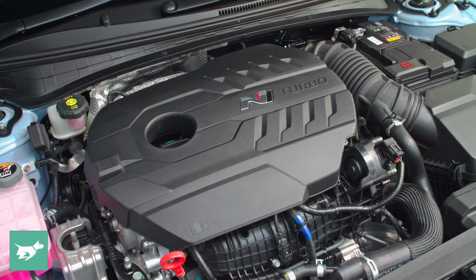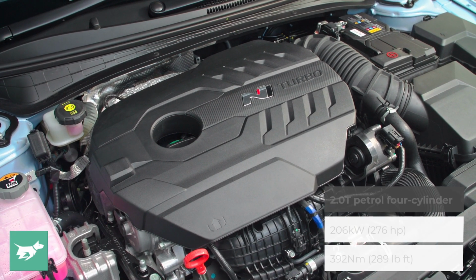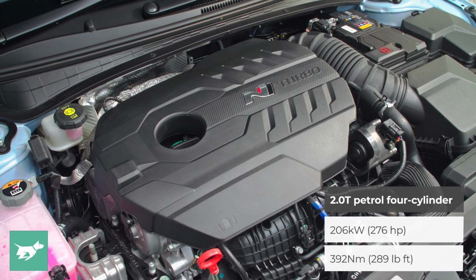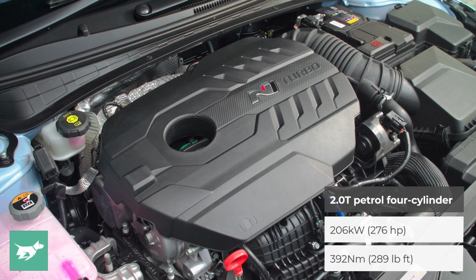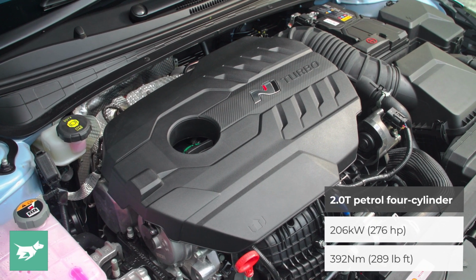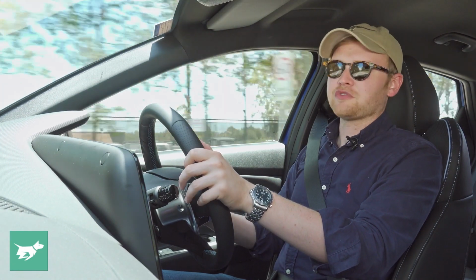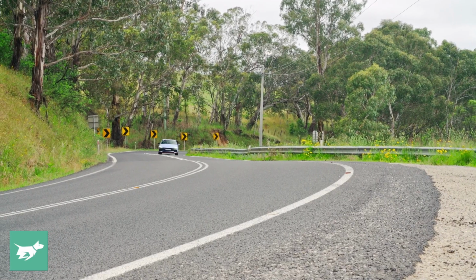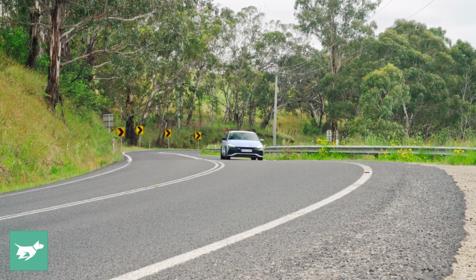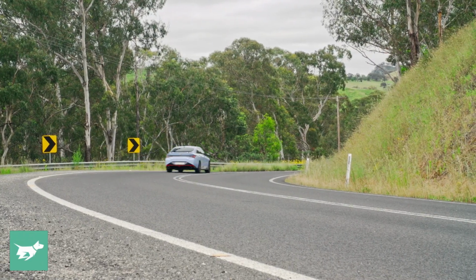So under the bonnet, the i30 Sedan N shares the N family engine, the 2-litre turbocharged petrol 4-cylinder Theta engine that produces 206 kilowatts of power and 392 Newton meters of torque. In the DCT, you also get an N grin shift function, which gives you push to pass capability. It gives you 20 seconds of overboost and maximum performance from the DCT as well.